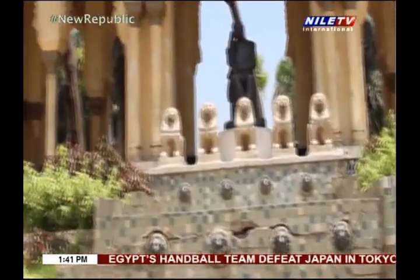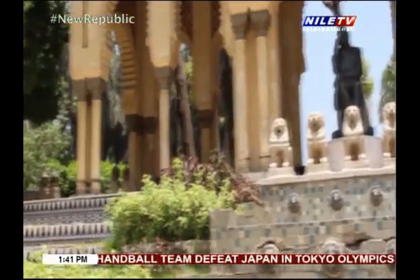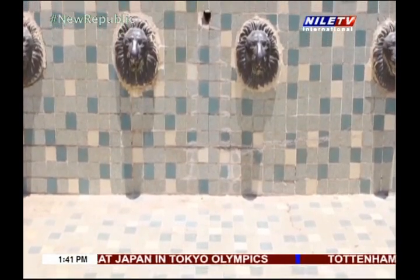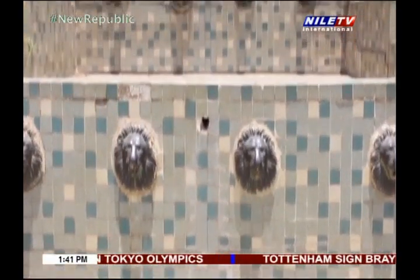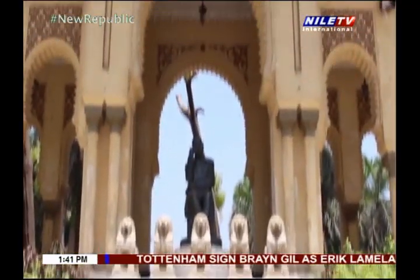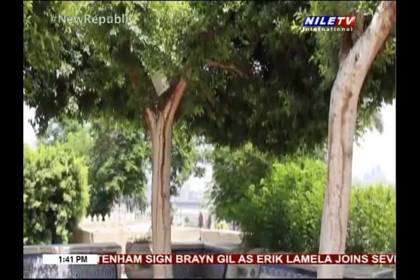Finally, the third section, which is a pharaonic section, with replicas from ancient Egyptian statues depicting pharaohs and lions. The park is impressively well maintained and retained its original design and landscaping.